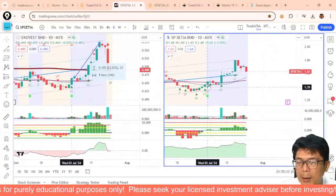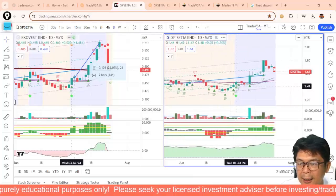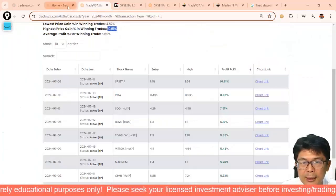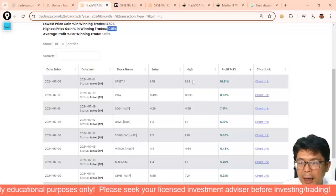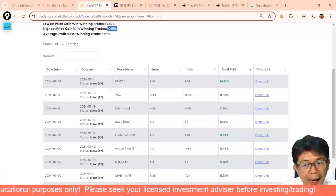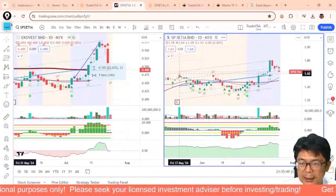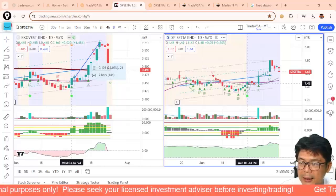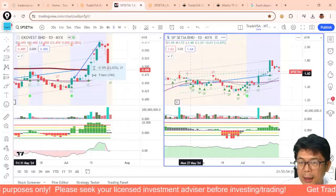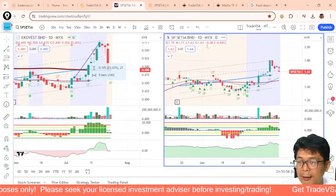Okay, this is just showing you an example. You enter here, with the stop loss at SP Satir. Then there is a profit target, TP, which is the high of 164. How we calculate it is normally to look back at the last year. You can see at that time you entered at this point here, on the 3rd of July. Then we look back at the old high, which is here, 164, which it did hit.